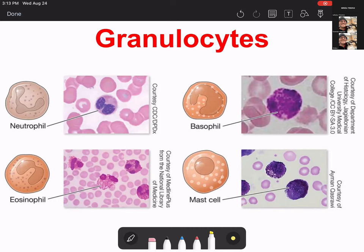So every one of these comes equipped with the tools to kill. So think of these kind of as kill on site. They see their target, they will start going. Neutrophils, in a lot of cases, are the first line of defense against bacteria.